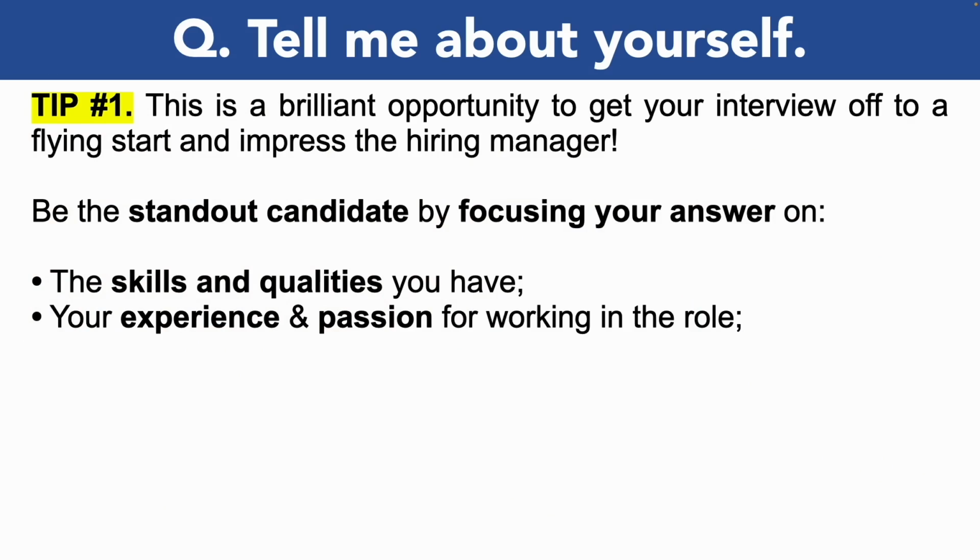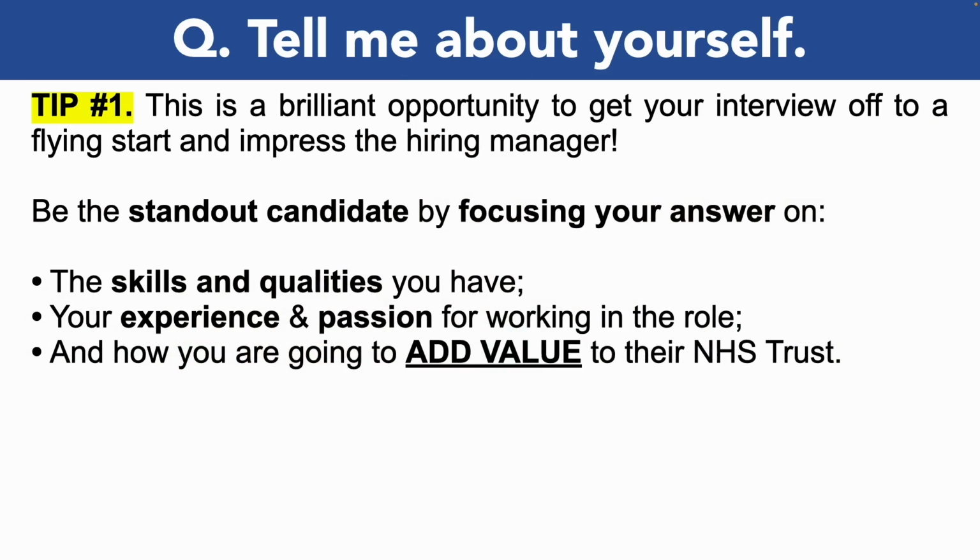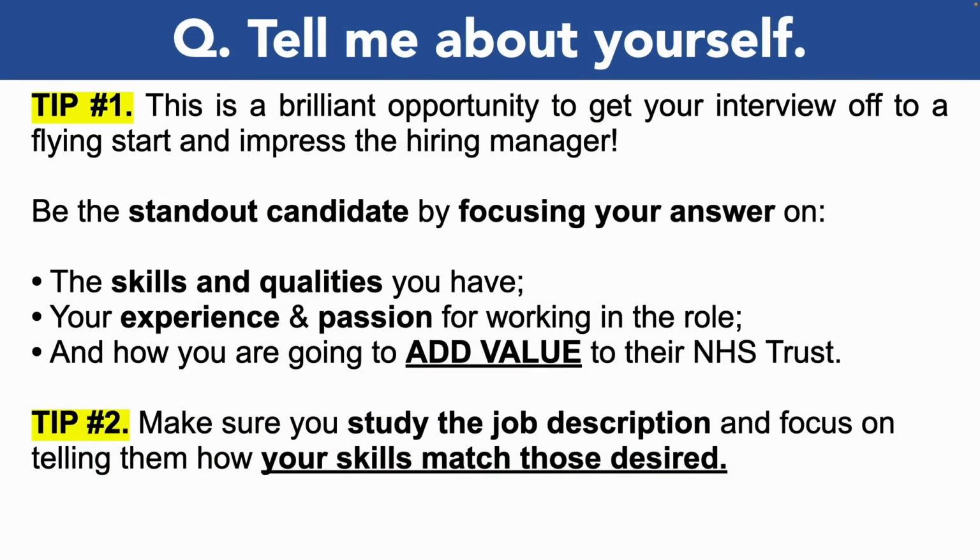Don't talk about your home life or your personal life unless it is relevant to the job role itself, but do make sure you tell them how you're going to add value to their NHS trust and the team that you'll be in. A great way to do all of these things to really score highly and be that standout candidate is to make sure you study the job description and focus on telling the hiring manager or interview panel how your skills are a perfect match for those that they desire.